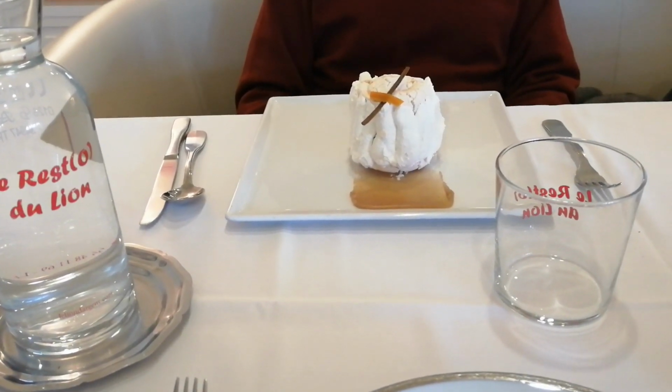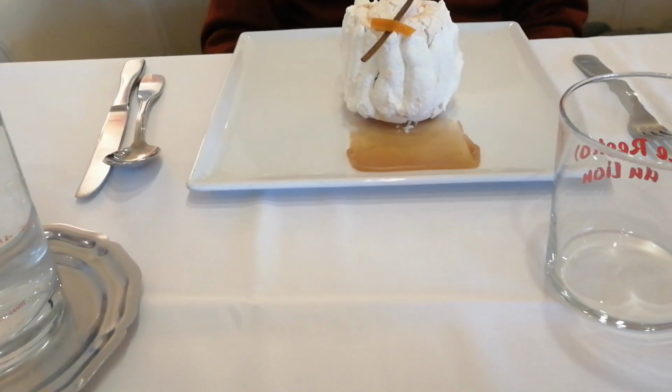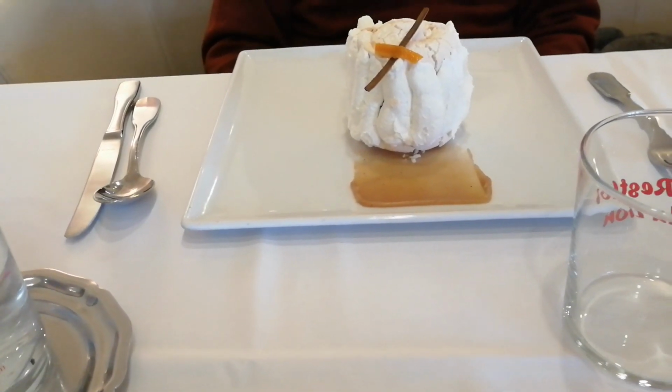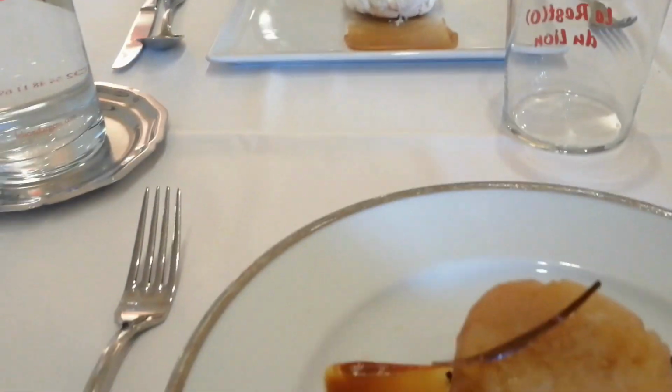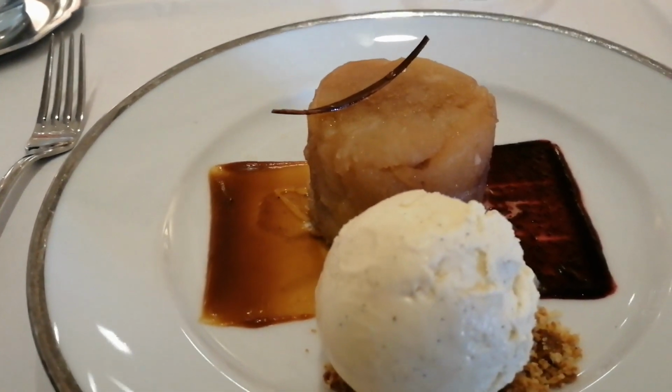And this is dessert. What is yours? Yours is a chestnut. It's got a chestnut puree, and it looks like a meringue. Wow. And mine is sort of an apple crumble, deconstructed.